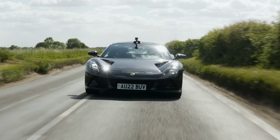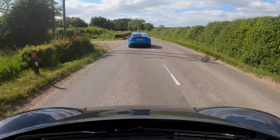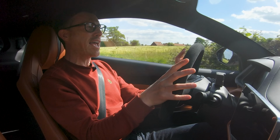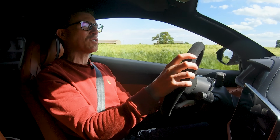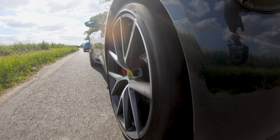This is where the Emira really shines. A twisty country road really has that Lotus DNA in it, the way it steers, the way it's just balanced through a corner, though you got lots of grip, and the way it just deals with horrible British bumps. It's got that Lotus magic.